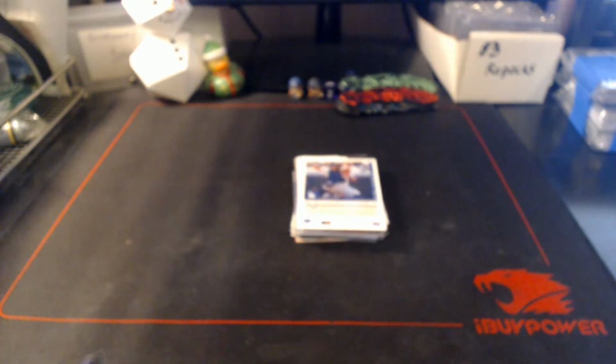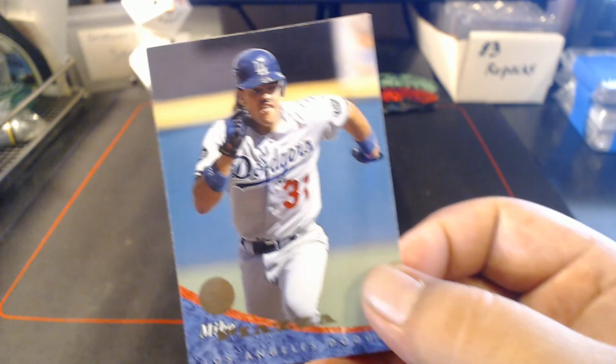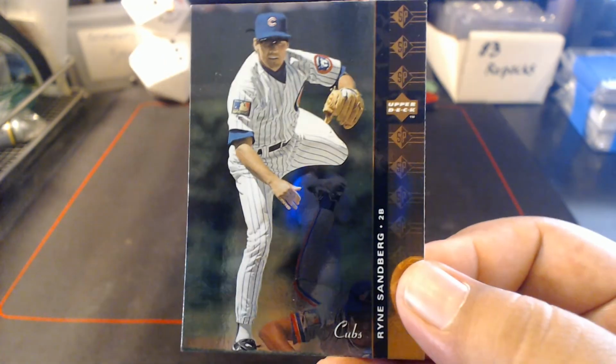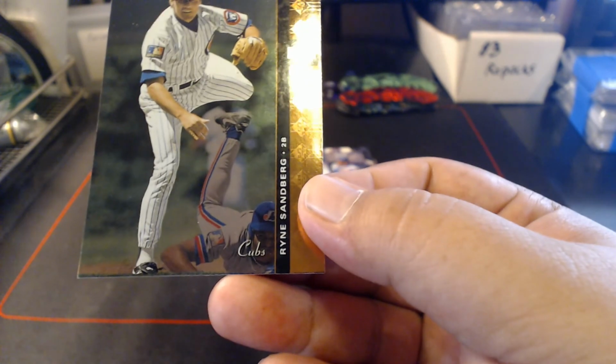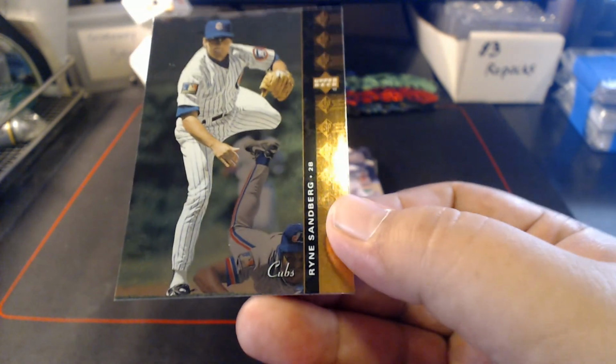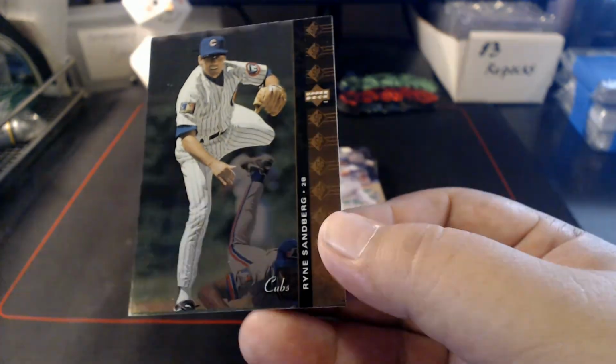And then we got 94 Donruss Dominators, Kirby Puckett, 94 Leaf Mike Piazza, 94 SP Ryne Sandberg. Not sure who that player is down there. It's kind of hard to see because of the shine. Can't really pick out who that player is down there.